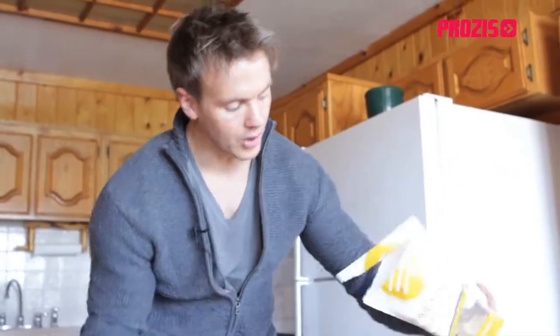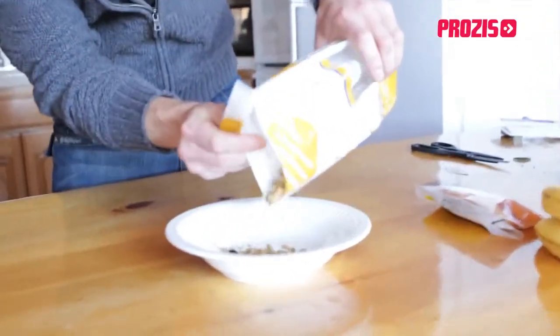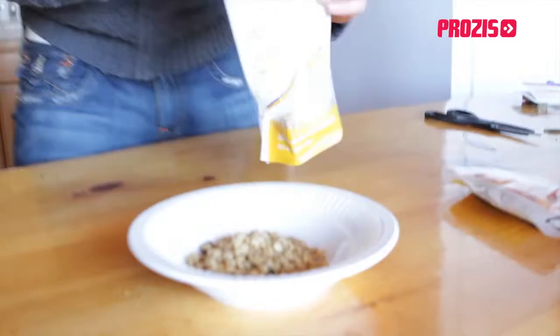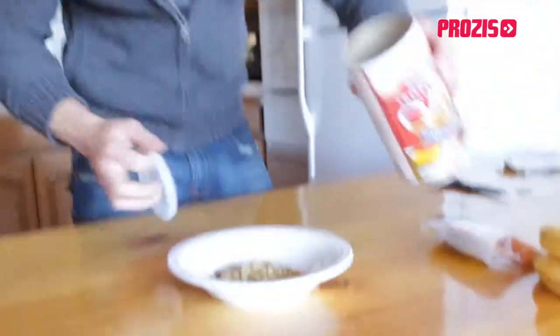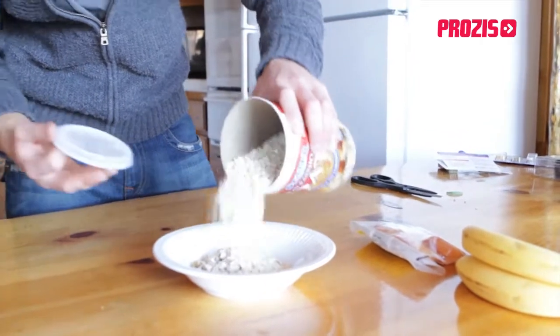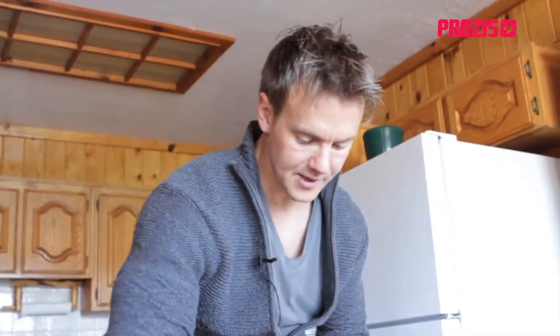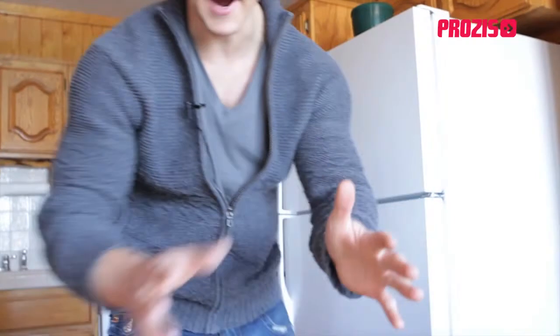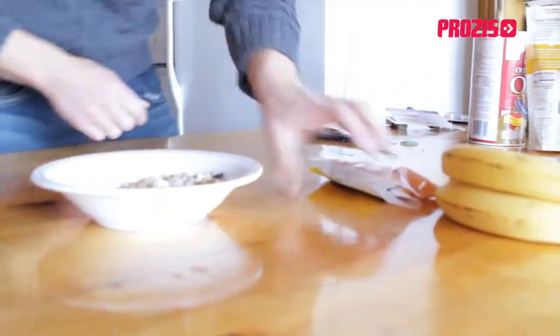So again, eyeballing all measurements, I'm going to add about 1/4 cup of granola. Provide us a mixture of complex carbohydrates with some sugar, so fast-acting energy. We're going to balance that out with some oats here. Again, about 2 tablespoons. We don't really want that much. This is basically a snack food to consume throughout the period of your training. So let's mix that up. By the way, I already washed my hands after I switched over the meat, so keep everything clean.